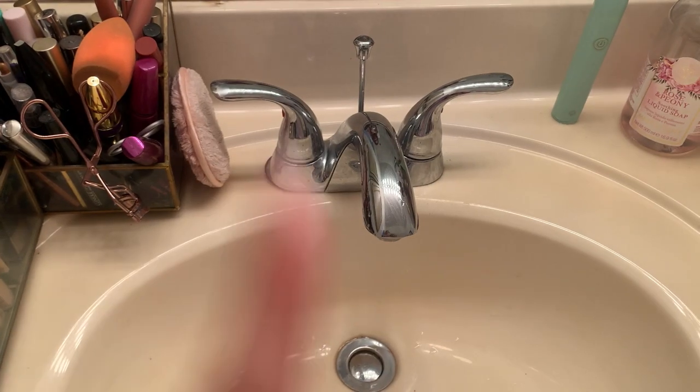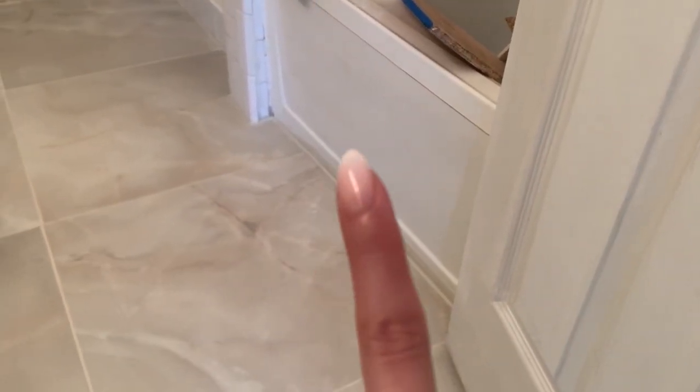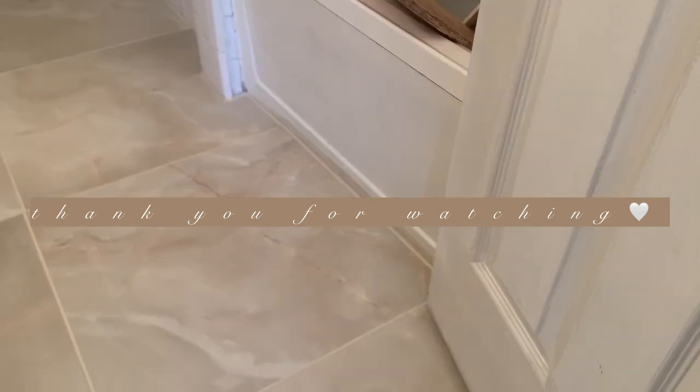The next step is to switch out the faucets for gold. And then I also wanted to add these little stones that I had installed on the side. I also wanted to do them on the side of my bathtub, kind of to make it more of a spa-like vibe, but yeah.